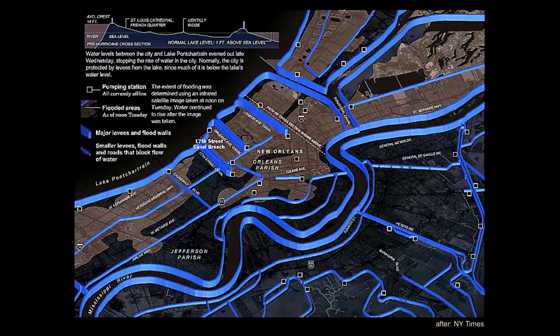A couple quick things to dispel. The city is not all below sea level. Parts of the city are below sea level. The other common thing you hear is, what are these idiots thinking? Why did they build their city below sea level? They did not. They built their city above sea level. Most of the original city is built right here next to the river on a natural levee, the natural levee process. The French Quarter that you guys have all heard about is part of the oldest part of town. That is built on some of the highest ground around.